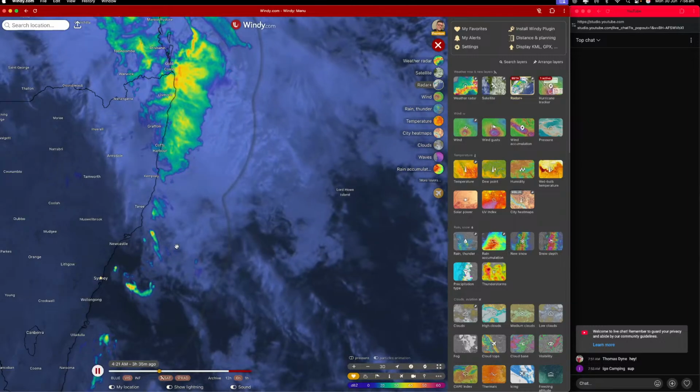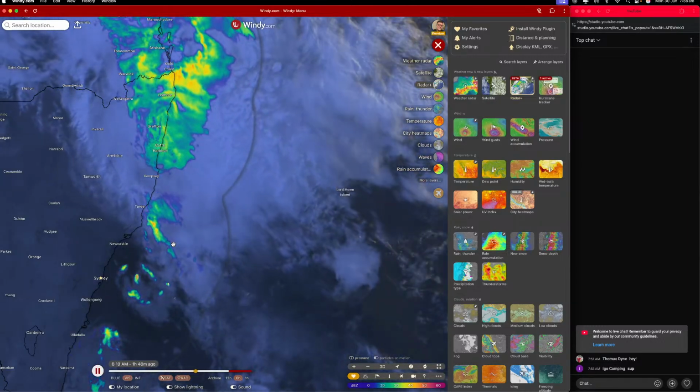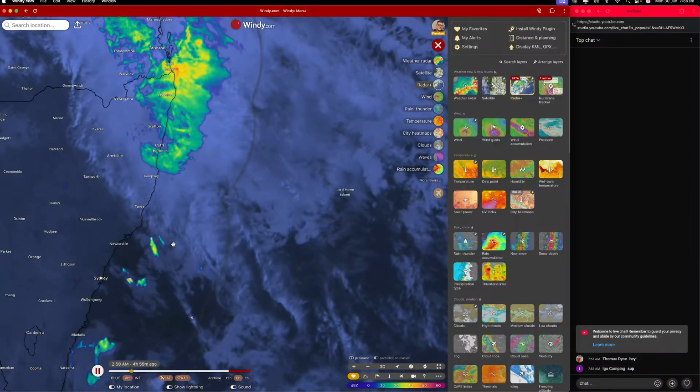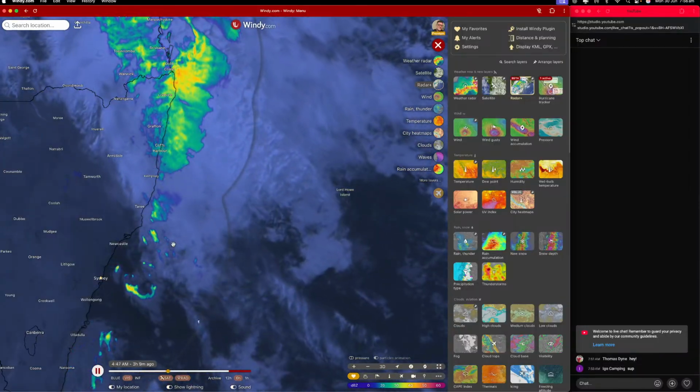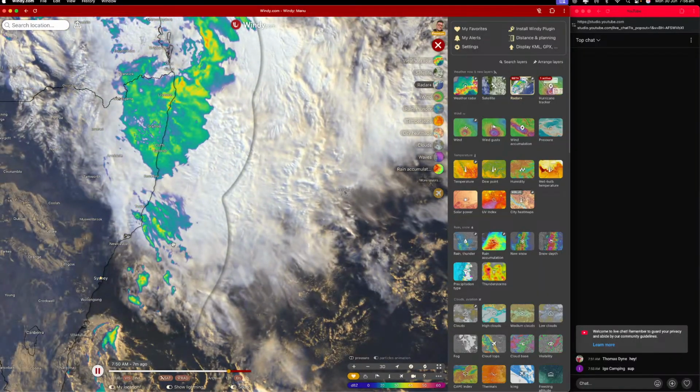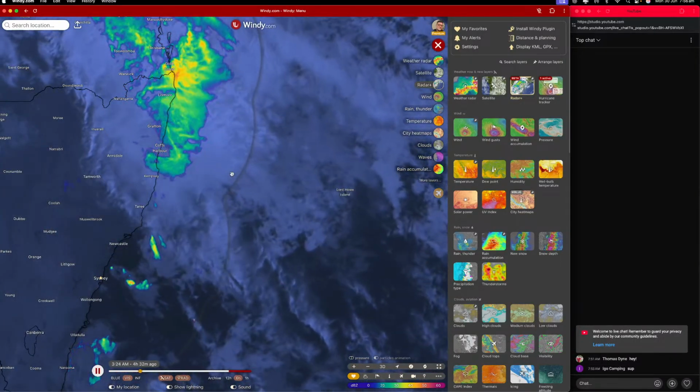system does start to, well, this is based on one model. Again, there's no consensus whatsoever still. The general pattern is, of course, that this trough does move south and amplify, and again, where it does and what happens next is, again, still really up in the air. I haven't seen all of the models.